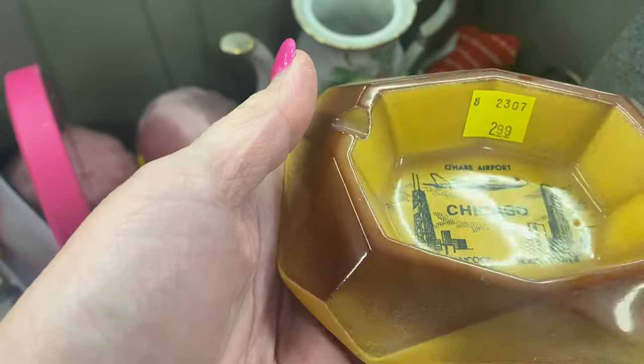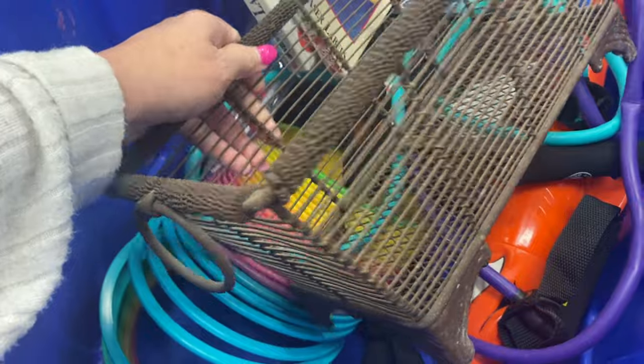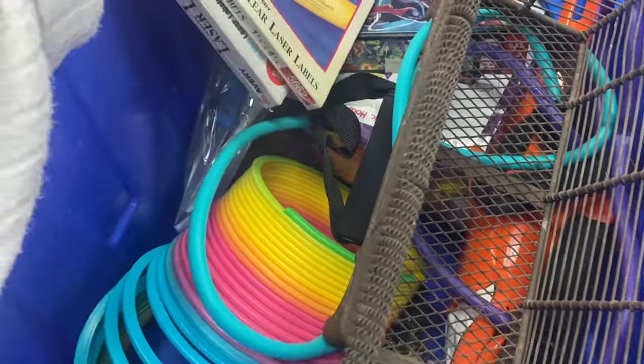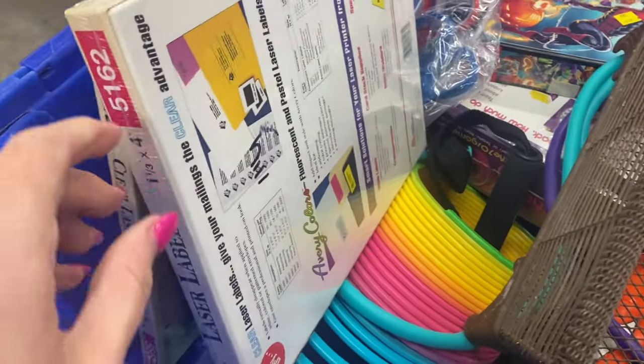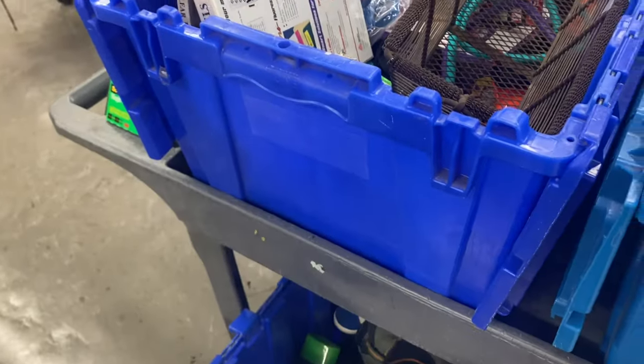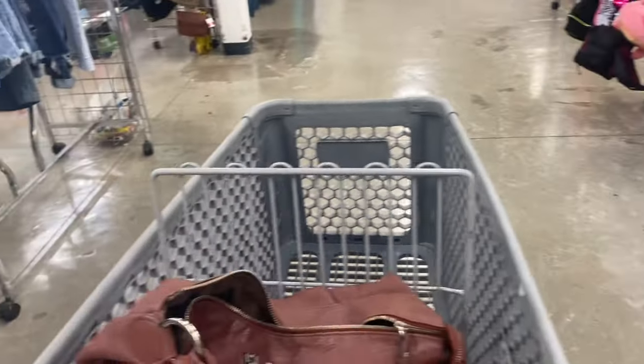This one is a vintage ashtray, it looks like. It's $2.99, made in Japan. And this basket, this is a really nice little wire basket, but I don't need them. And they do have some brand new clear packs of labels, but I don't need those either. Let's see what we can find.